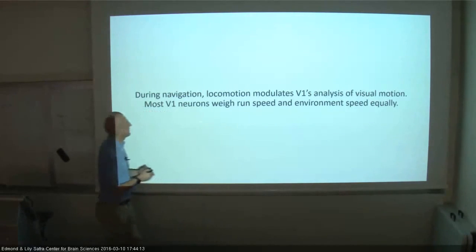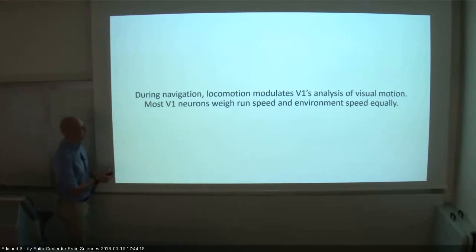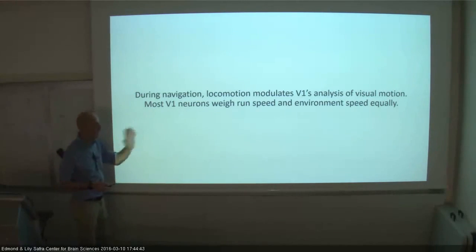So the summary here is that during navigation, locomotion modulates V1's analysis of visual motion. And okay, this sentence would have been anathema to Hubel and Wiesel. What? You know, the animal walks, and the way V1 analyzes moving stimuli now is different. So this is considered normal in 2016, but it would not have been considered normal 10 years ago. And then the other thing that we find is that most V1 neurons weigh run speed and environment speed equally. We will surely get back to this because I can see that there are questions.